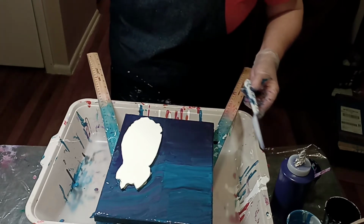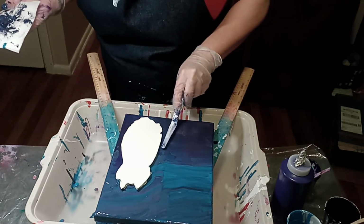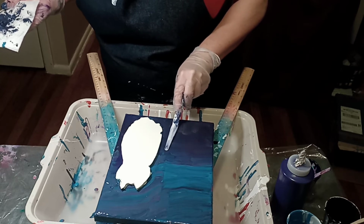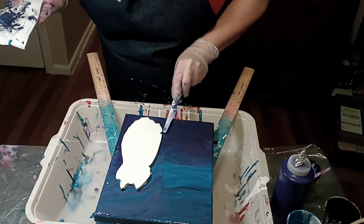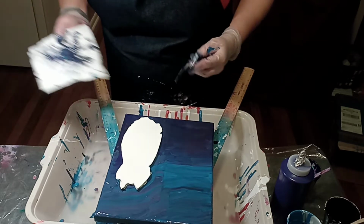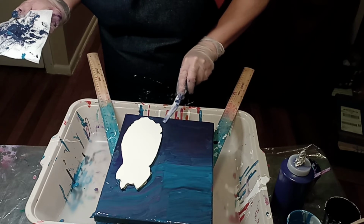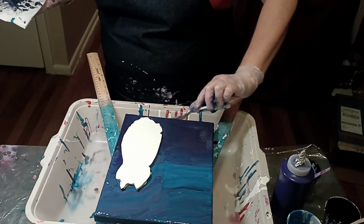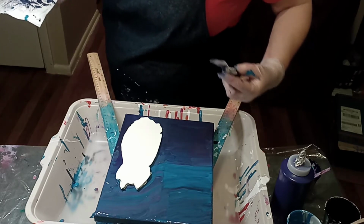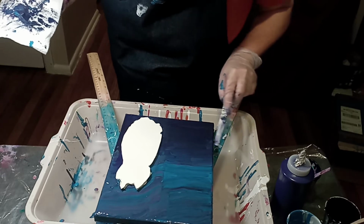This part right here is kind of bugging me, but I feel like if I keep messing with it, there's just gonna be nothing left. Okay, I think I'm just gonna have to stop. Oh my gosh, y'all. I am okay with that.